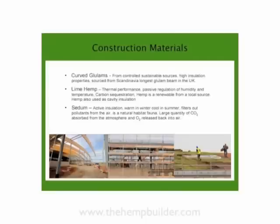Other construction materials included curved glulams from controlled sustainable sources, with high insulation properties, sourced from Scandinavia's longest glulam beach in the UK. Lime hemp provided thermal performance, passive regulation of humidity and temperature, and carbon sequestration. Hemp came from a local source and was also used as a cavity insulation. Sedum was also used as an active insulation, which was warm in winter and cool in summer, and it also filters out pollutants from the air. Large quantities of carbon dioxide were absorbed from the atmosphere and oxygen released back into the air from this material.